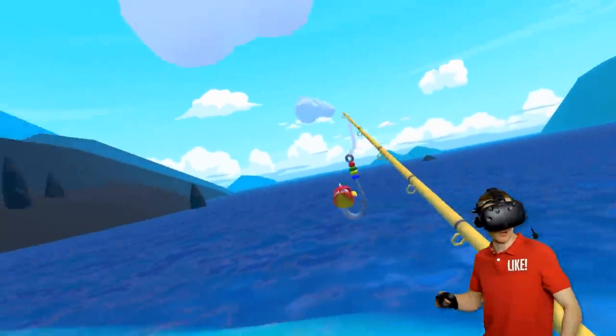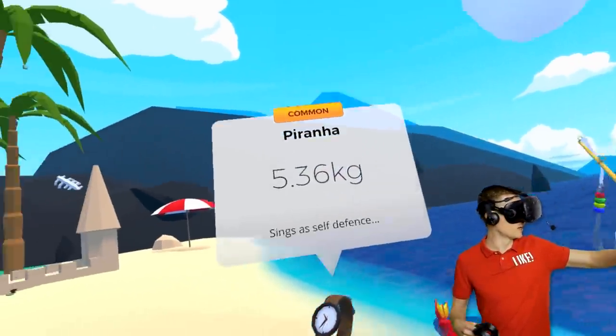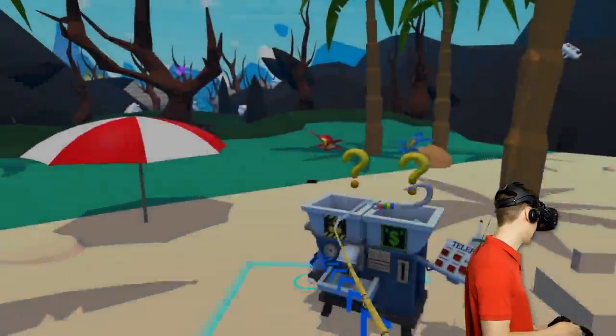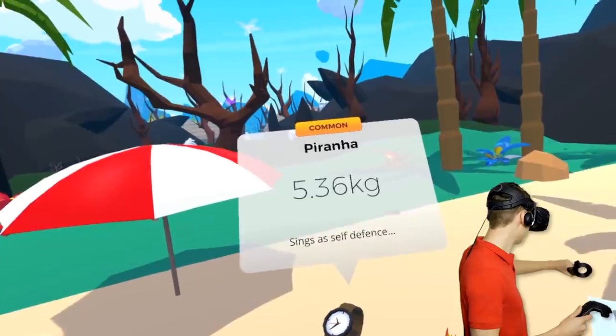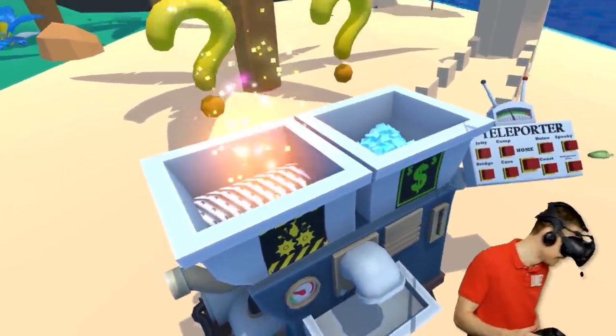Wait, I thought it was an apple. I actually thought it was an apple. Come over here, buddy. Don't bite me, okay? It's a piranha. Piranha? It's a piranha. That's right. I can't pronounce that. 5 kilos? How does this weigh 5 kilos? It's so tiny.